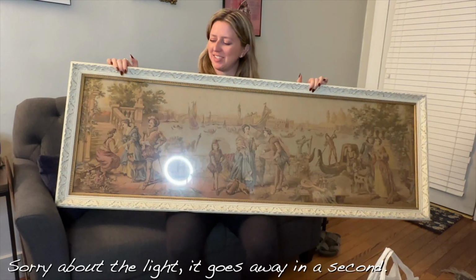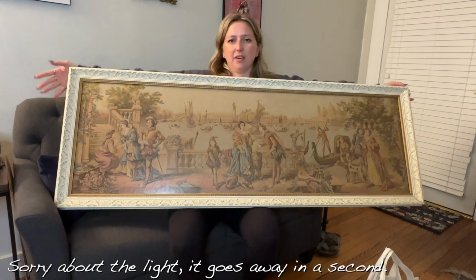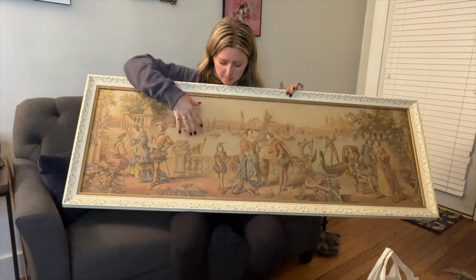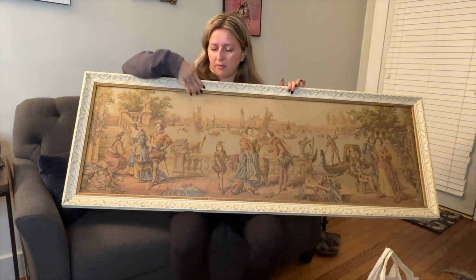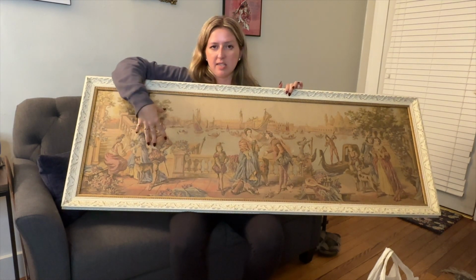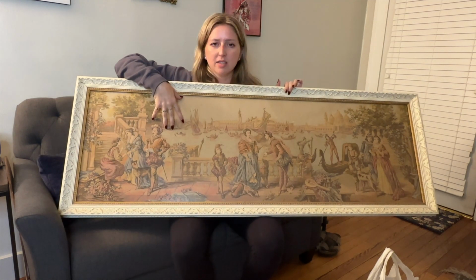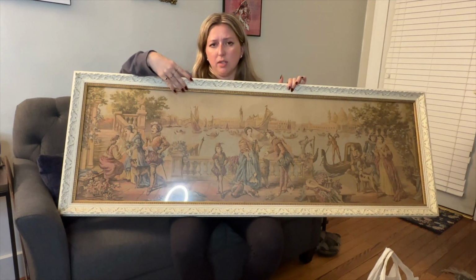I will show you the tapestry. All right, so here she is. It is quite big. It's like the full length of my arm stretched out, and I'm 5'6", so pretty long. This is a tapestry. It's all woven inside of here, and it has glass and then the frame. The frame is like this beautiful vintage ornate frame. And it just has like this cool kind of Victorian looking scene going on. And I just thought it was so pretty. Really like the colors that it has. I like this imagery, and this frame is just also really beautiful.